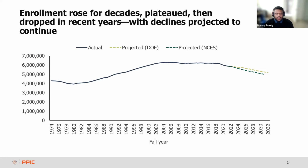So for this graph, I'm showing you how enrollment has changed over time. Starting in 1980, we see that the enrollment size is at 4 million students, and it grows all the way to the 2000s, ends up at 6 million students, then plateaus all the way up until about 2018-19, which is when we start to see the decline. So the decline did start pre-pandemic, but the pandemic did exacerbate the decline, as you can see in the change in the slope of the graph.